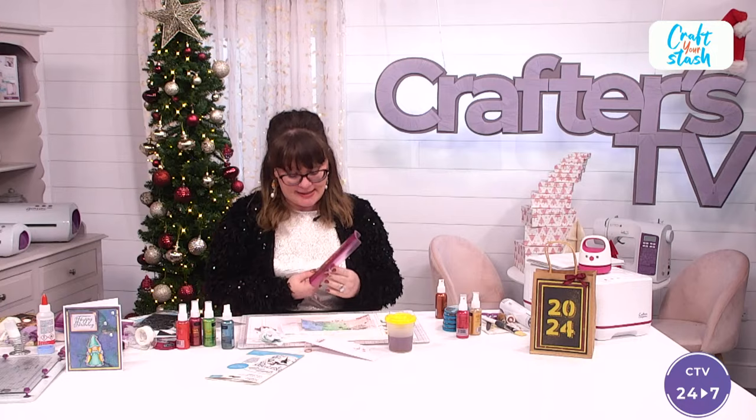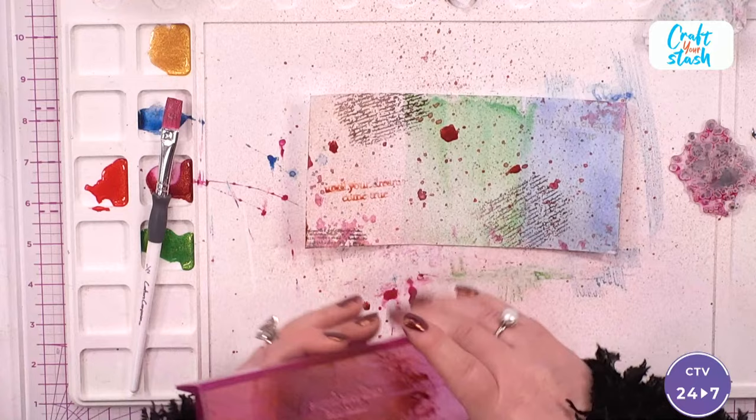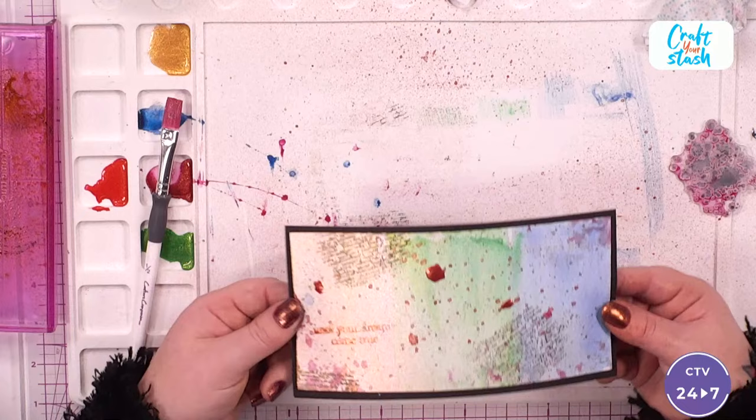So let's spritz that. I've got a very faint one there. It has stamped out lovely. So let's try and see. There you go. It's stamped out a lot better as well. So you just literally... I'm absolutely filthy. I don't even know where my card base has gone. So it's here. We're going to pop that onto some black. Black always looks amazing when you create something like this.